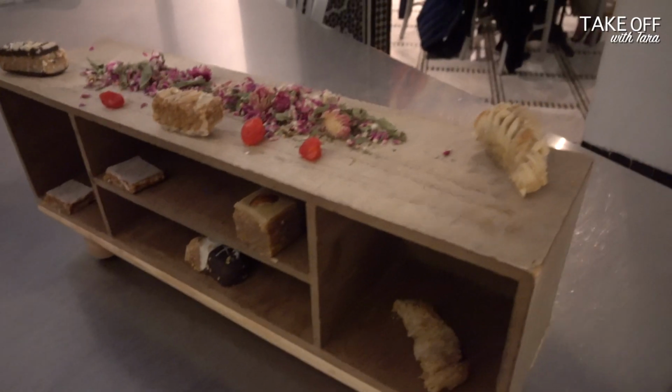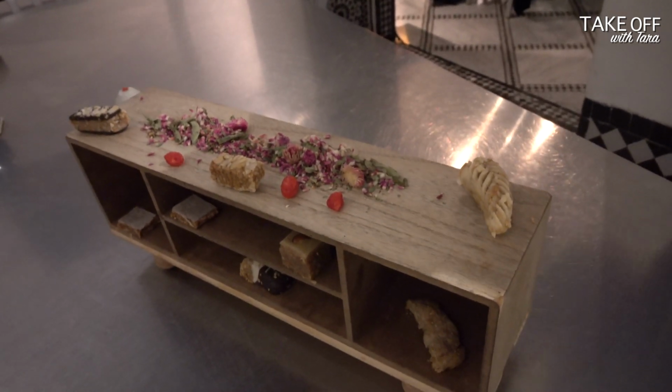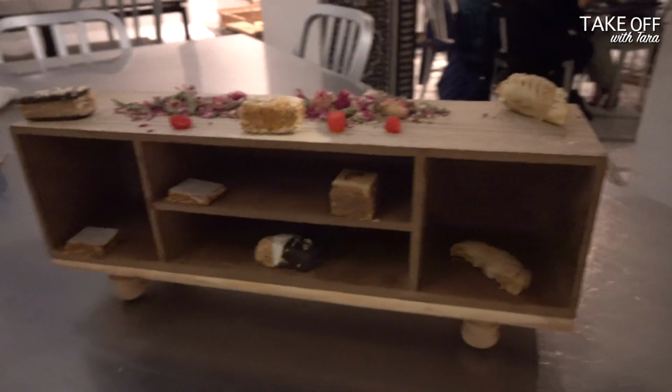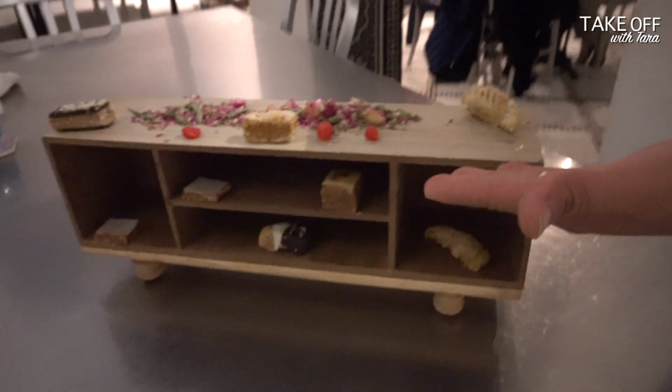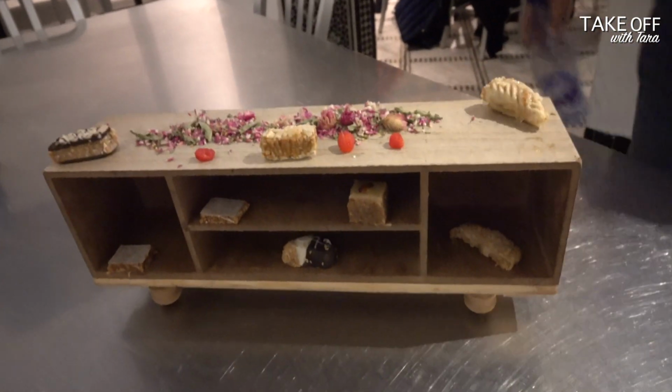Nice. Peanuts, black chocolate with almond. Raspberry. Also almond, black chocolate with white chocolate, and peanuts. Wow. Enjoy it. Thank you. Thank you, sir.